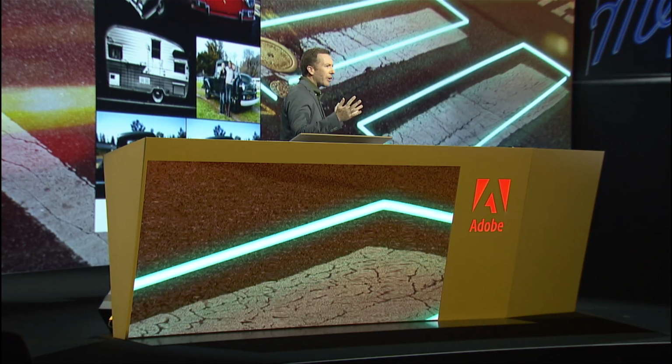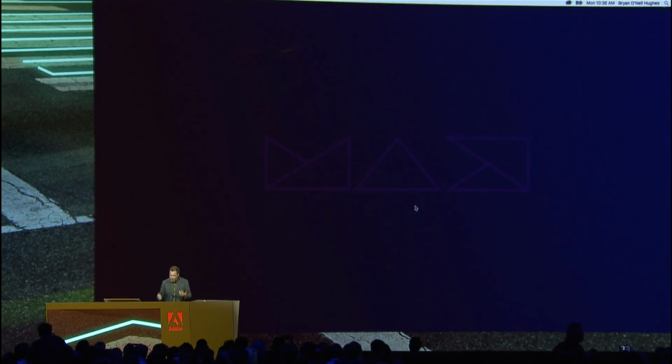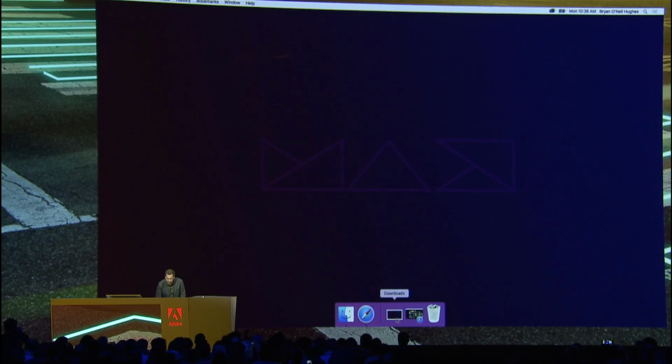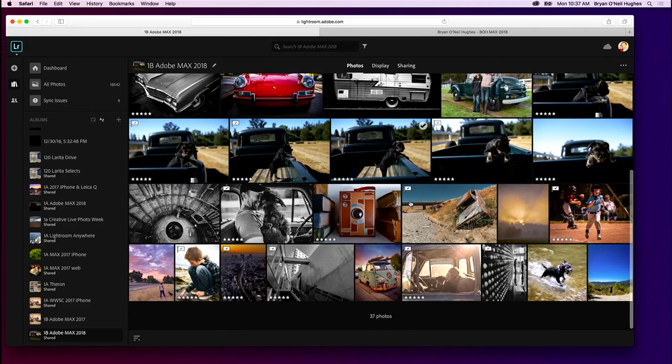Let's look at Lightroom somewhere that you're probably not used to thinking about it, which is on the web. I'm going to launch my web browser, and we're going to go to lightroom.adobe.com. And that's a way for me to quickly get to my images wherever I am. I'm signed in to lightroom.adobe.com. Any of you using Lightroom, you can do this and get to your images anywhere. Wherever you are, all you need is the web. There they are, all of the ones we were just editing. I've got 37 photos here.